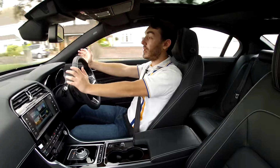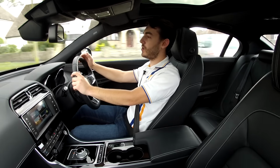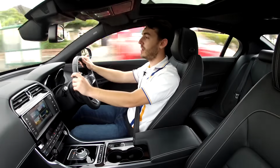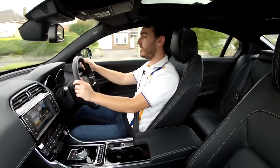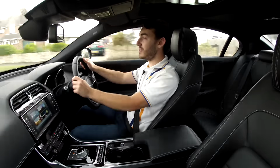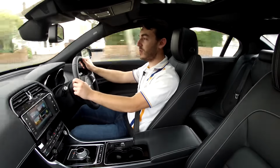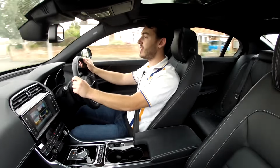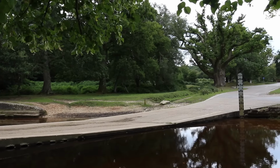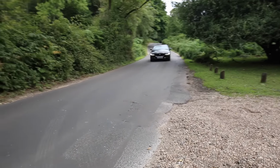Where to start? Okay, how about how it drives? Its biggest rival, the BMW 3 Series, is praised for having absolute precision steering, crisp handling, and great efficiency to match. Well, tick on the efficiency, and I can say this car matches or betters the BMW 3 Series in terms of handling. The steering is so precise. It is like putting a laser pen on the road exactly where you want it. It's really progressive. The weighting is fantastic.